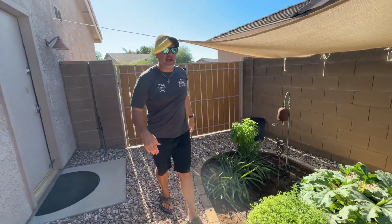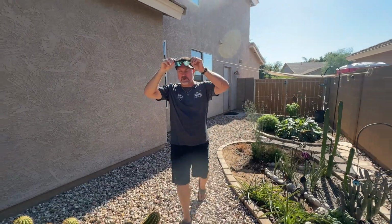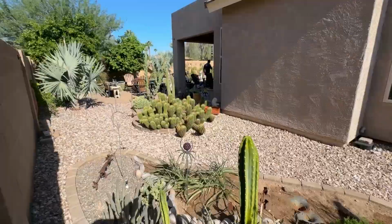That's cool, a little shade. And we are in sunny, hot, 107-degree Arizona, checking out beautiful Aquascape water features from the Pond Gnome. Let's check it out.